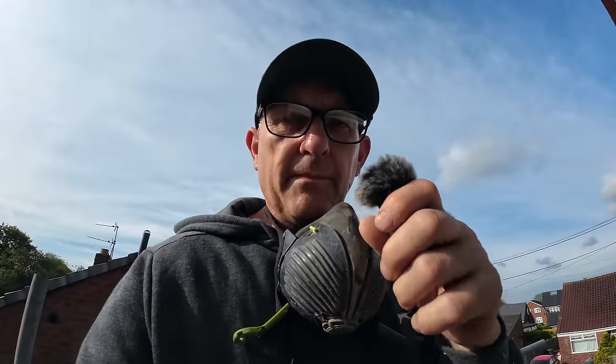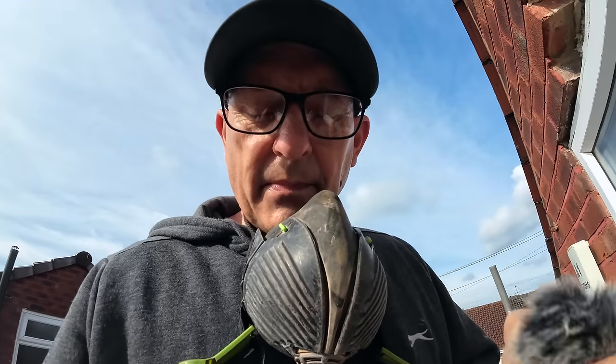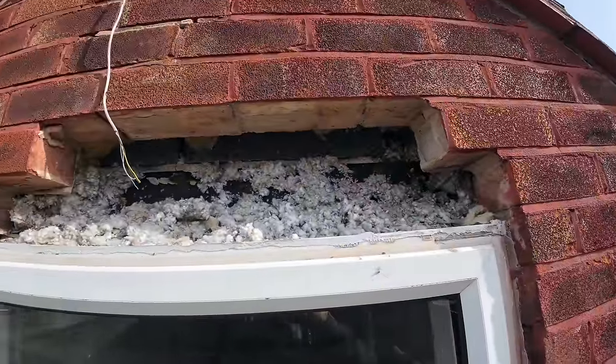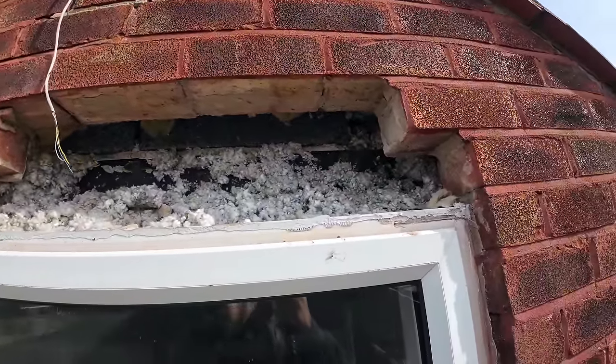And I've just noticed that Justin Brickwright's got the DJI mic too. It'd be a good buy, that. Right. It keeps flicking on and off, so we'll see how we go here.